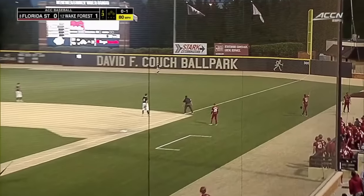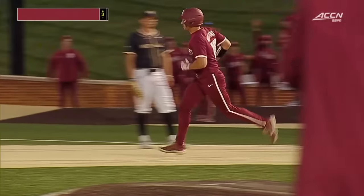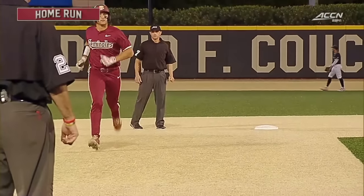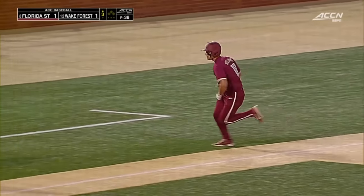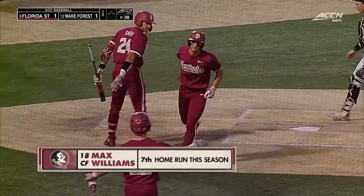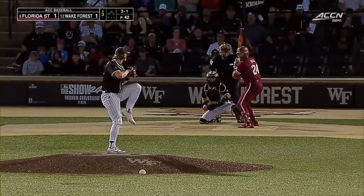That is ripped down the right field line and gone to tie the game. Second home run of the series for Max Williams. And a line drive that had a lot of carry to it because he hit it very, very hard. Number seven for the center fielder, Max Williams. And again, second in the series. Third home run given up by Massey on the year.